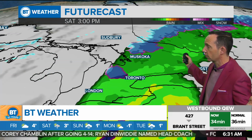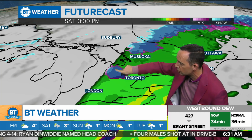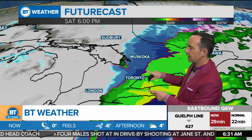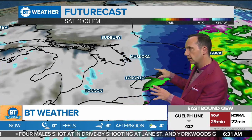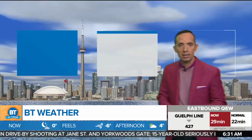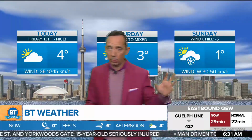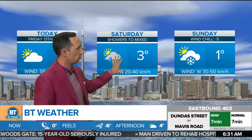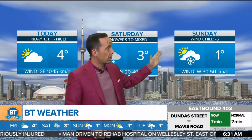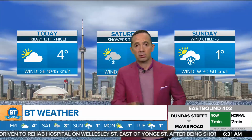But continuing wet through Saturday, let's look at Saturday at 3 o'clock in the afternoon. That's when I think wind direction starts to change, and we start to see all of a sudden some colder air. So on Saturday, through the late afternoon, early evening, could get a little bit tricky on the roadways. It'll push out. And then we're going to get into some flurries as we work our way in through Sunday. Highs today of 4 degrees. We'll hit 3 tomorrow. Once again, be careful when that wind direction changes to the north. Those temperatures will fall and conditions can change as well. And then on Sunday, +1 with a wind chill -5. Quite windy winds out of the west, 30 to 50 with a risk of flurries. That's a look at your next 3 days.